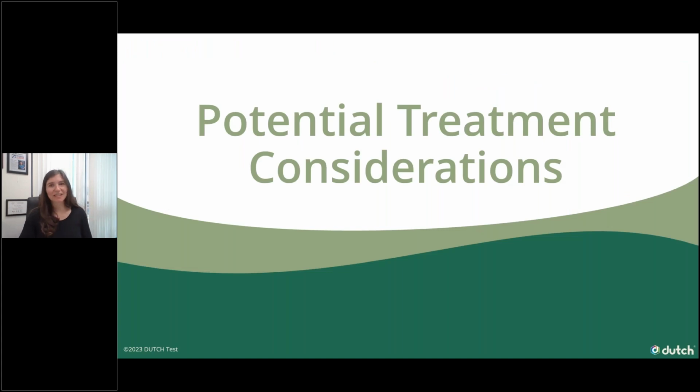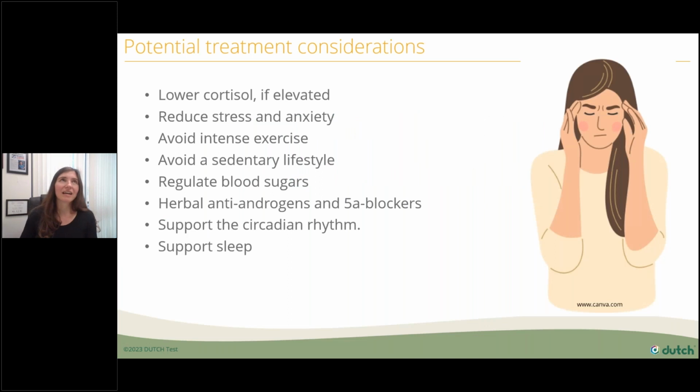Okay, let's dive into potential treatment considerations. And I just want to back up and say, we don't really know how to fix the genetic components. It's hard to know, like if someone has hyper-responsive adrenals, there's limited things we know how to do. We know that high prolactin can make the adrenals even more hyper-responsive. We know hypothyroidism can elevate prolactin. We know stress can elevate prolactin. Overexercise can elevate prolactin. Certain medications like proton pump inhibitors, dopamine antagonists, these can elevate prolactin.